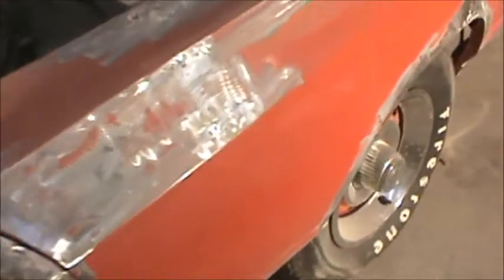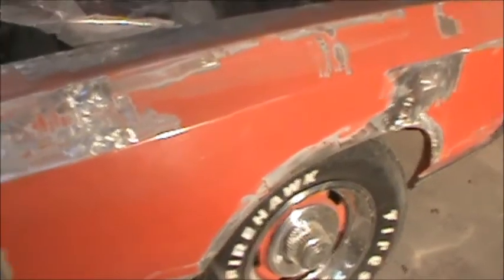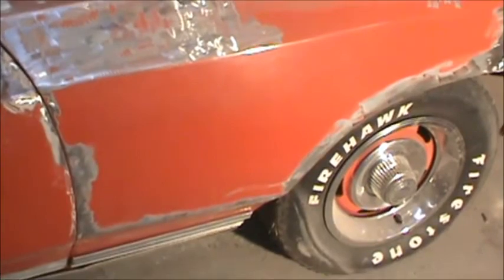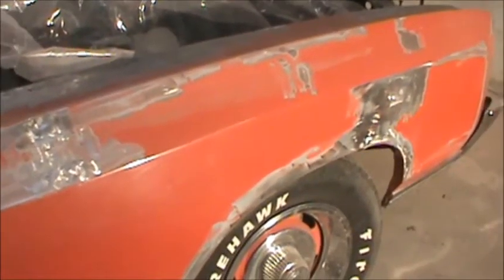So the owner's going to be by. He was supposed to be by yesterday, but I didn't have this in the shop. So he's going to come by next week and look at it with me. We're going to decide if these fenders are salvageable or not. I've got mixed feelings. We'll see what we're going to do.